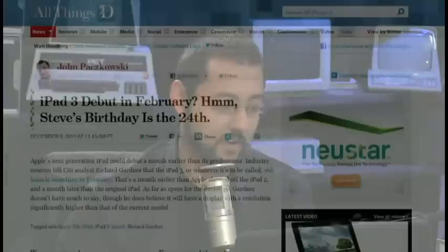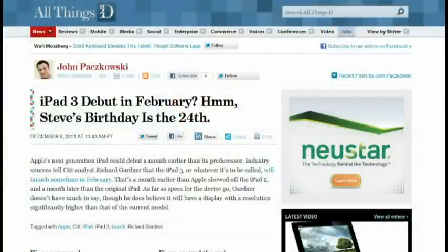How dare Apple not release things on the same date every year? How dare they? How could they do this? Citi analyst Richard Gardner claims the iPad 3 will launch sometime in February. That's a month earlier than Apple showed off the iPad 2 and a month later than the original iPad. So this is not helping us. John Paczkowski, what you said. And AllThingsD points out Steve Jobs' birthday is February 24th. Sorry, John. I apologize.